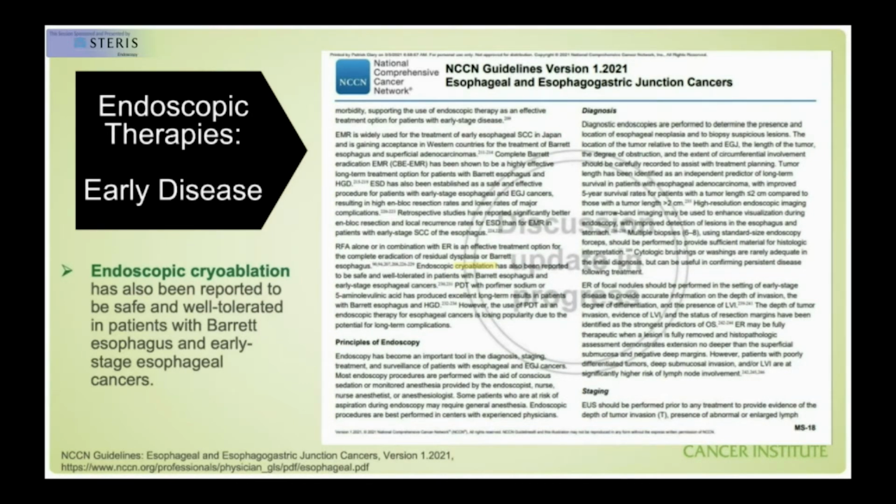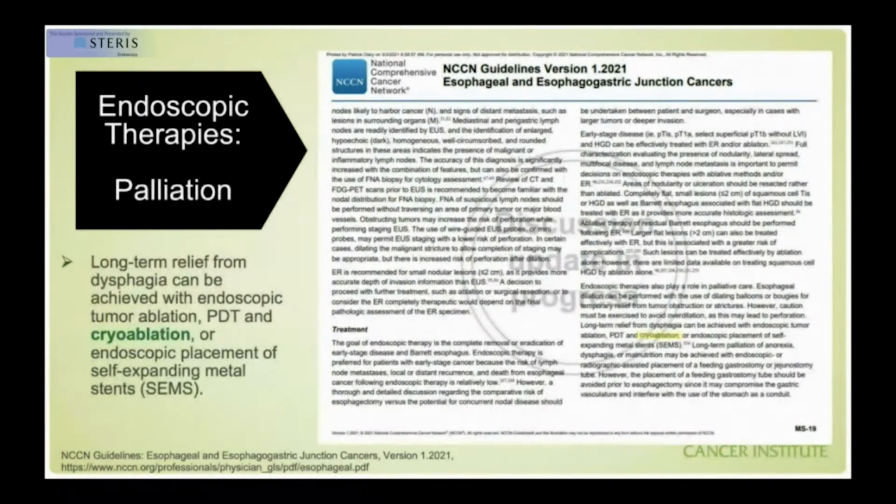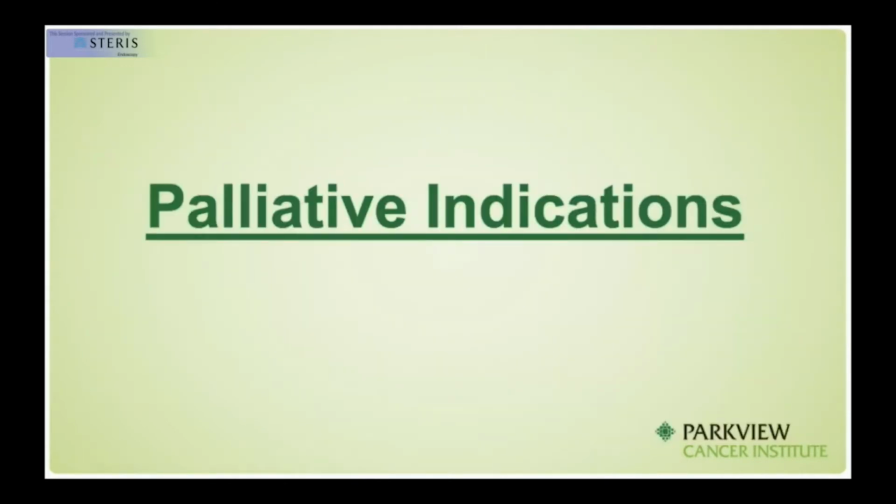It has been reported to both be safe and a good utilized technology for patients with Barrett's esophagus and early esophageal cancers. It also has been advocated by NCCN for palliation of patients with advanced esophageal cancer who are having difficulty swallowing. So difficulty swallowing, the medical term would be dysphagia. And so for those patients, NCCN also supports the role of cryoablation. And we'll talk about that in this next section. So that gets into palliative indications of cryoablation.